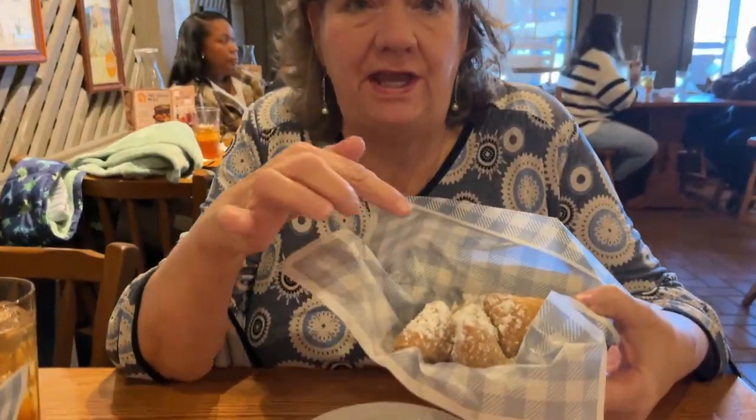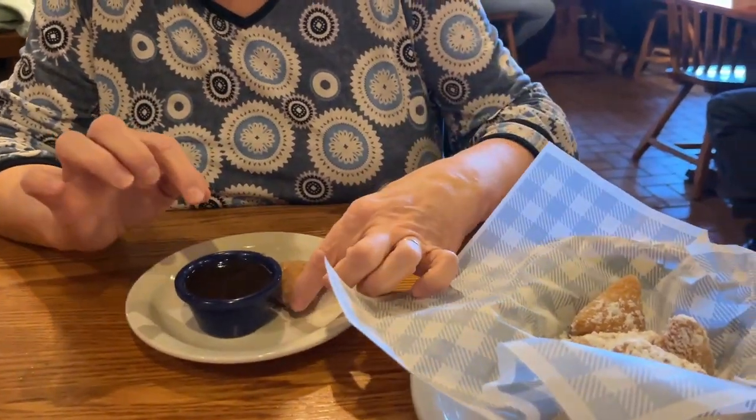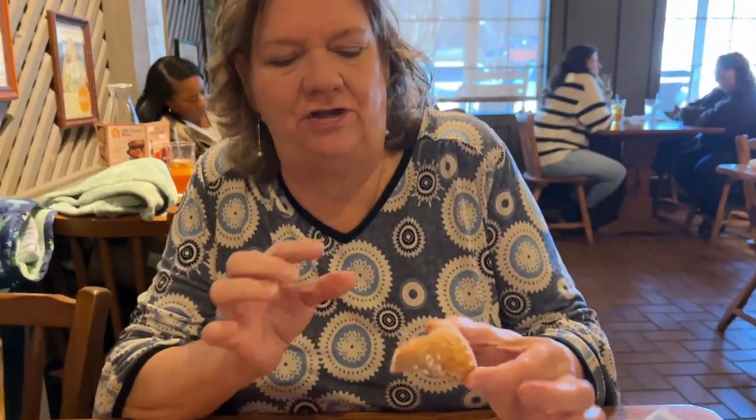All right, we get 5 beignets in the set. They have powdered sugar and cinnamon on them. It's nice and hot. You can feel the heat just coming off of it. Got a butter pecan sauce here.